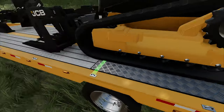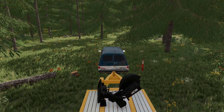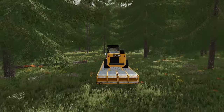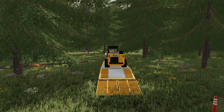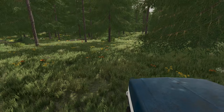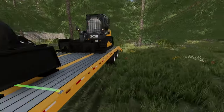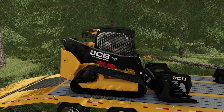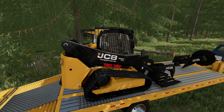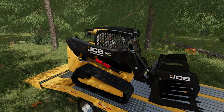Get those straps unbuckled there, and then I need to get this trailer unfolded. Let me fire the engine back up there. All right, that is all ready for us to go. So let's hop in the JCB and see what we can get accomplished. I have operated these in the past, so nothing new here for me.